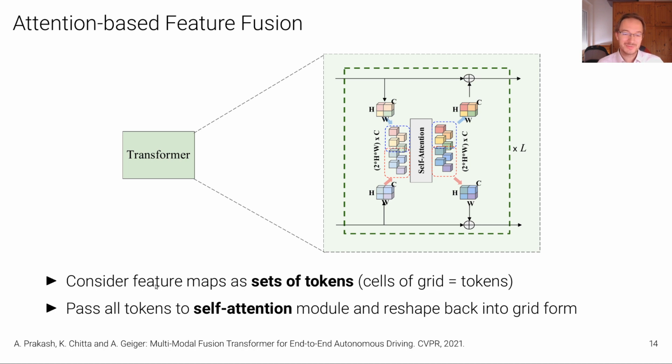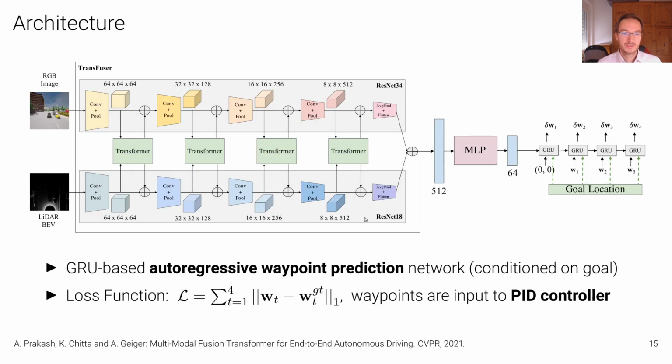In summary, we consider feature maps as sets of tokens where the cells of grids correspond to the individual tokens, and we pass all tokens to a self-attention mechanism, the same as used in the transformer module for natural language processing, the output of which we then reshape back into grid form. Having reached the output here, we aggregate the information via pooling, via summation, and then pass that into a GRU-based autoregressive waypoint prediction network, which is in addition conditioned on the goal location, as illustrated here.